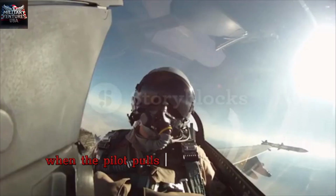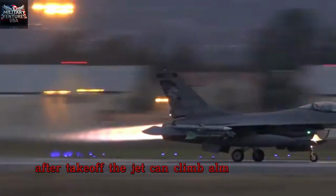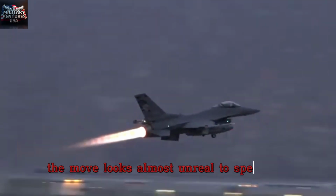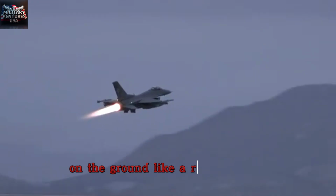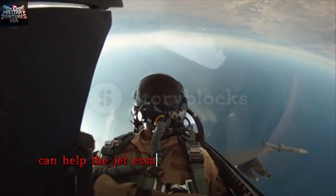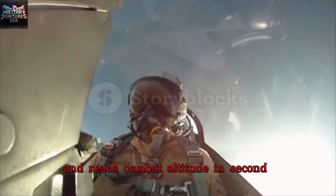When the pilot pulls the control stick back sharply after takeoff, the jet can climb almost vertically. The move looks almost unreal to spectators on the ground, like a rocket launch. But this isn't just for show. The vertical climb can help the jet escape ground-based threats quickly and reach combat altitude in seconds.